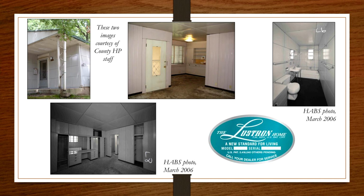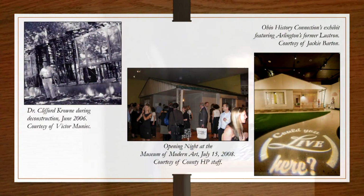The 2 black and white photos on the slide were taken by the National Park Service's Historic American Building Survey as we were documenting the house before it was disassembled. And the Lustron logo on the right, every house had one of those. It was located in the utility room, and it let you know which one out of 2,500 your particular house was. If you want to learn more about some of the county's efforts to document and disassemble these houses, please see me. I could go on, but I won't here.